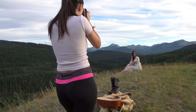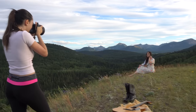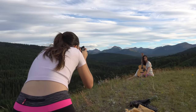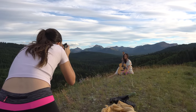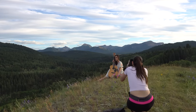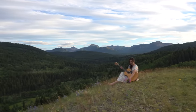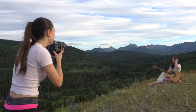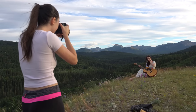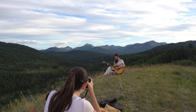For the second location, we went up the hill where you can see the mountains, and we changed into a summer dress with flowers on it to match all the wildflowers around. And we also added the guitar. I think the guitar really spiced up this look and was a nice addition. And put it maybe as if you're playing it again. Yes, yes. Oh, that's really nice. That's a beautiful pose. Right there.